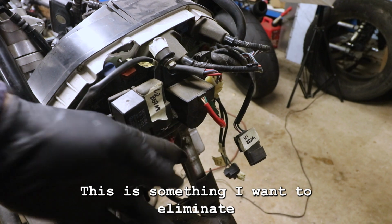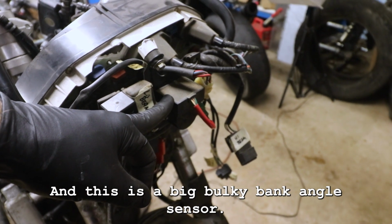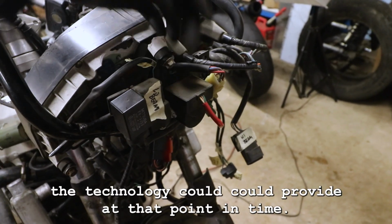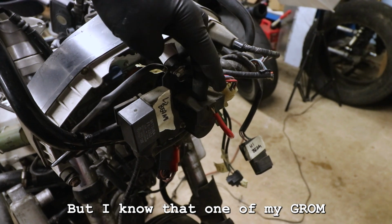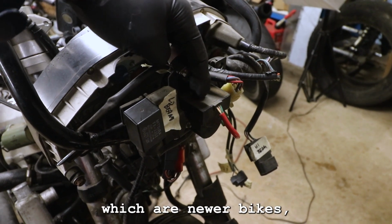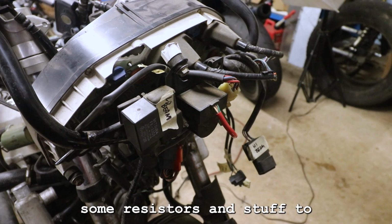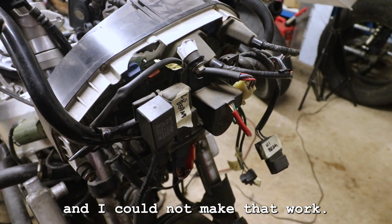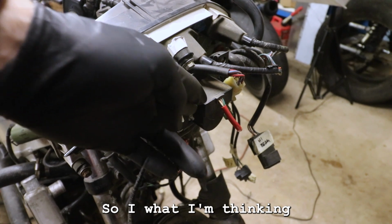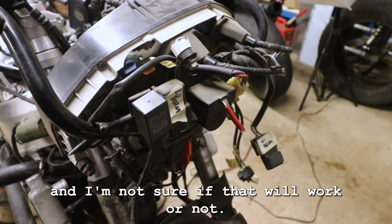All right, so I'm also looking at the front here. We've got this bank angle sensor. This is something I want to eliminate at some point. And this is a big, bulky bank angle sensor. I'm sure it was the best the technology could provide at that point in time, but I know the one on my Grom and the one on my CB500, which are newer bikes, is much smaller than this. I tried to bypass the one on the Grom, like I used some resistors and stuff to try and trick the computer into thinking the bank angle sensor was there when it wasn't, and I could not make that work. So what I'm thinking now is that I could update this with a newer, smaller version off a newer bike. I'm not sure if that will work or not.